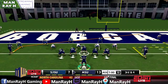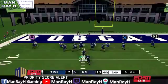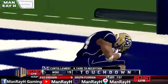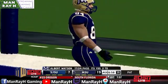All right, I'm gonna cover him. See if I can get this in here quick enough. Fires quickly, and he's got his receiver for the touchdown. All right, we'll go for two. Make it 14.